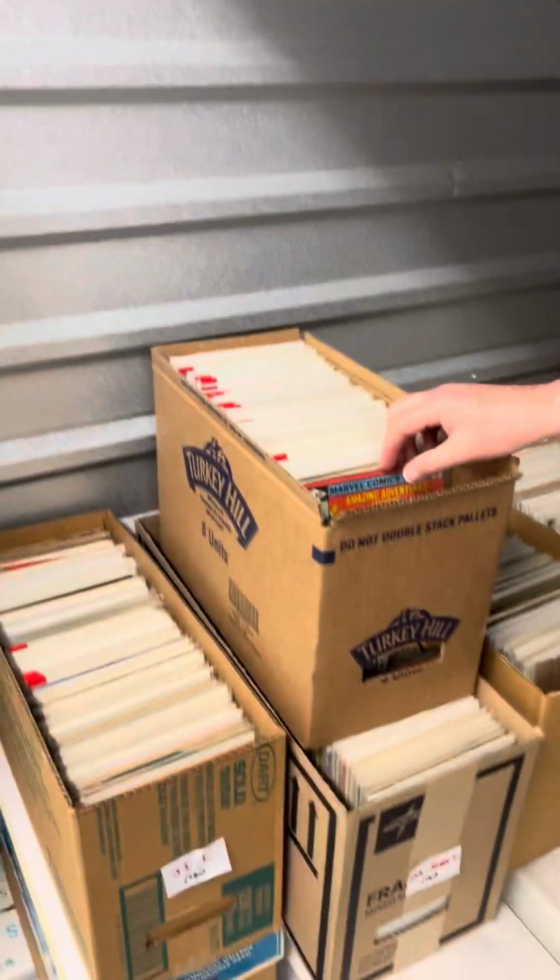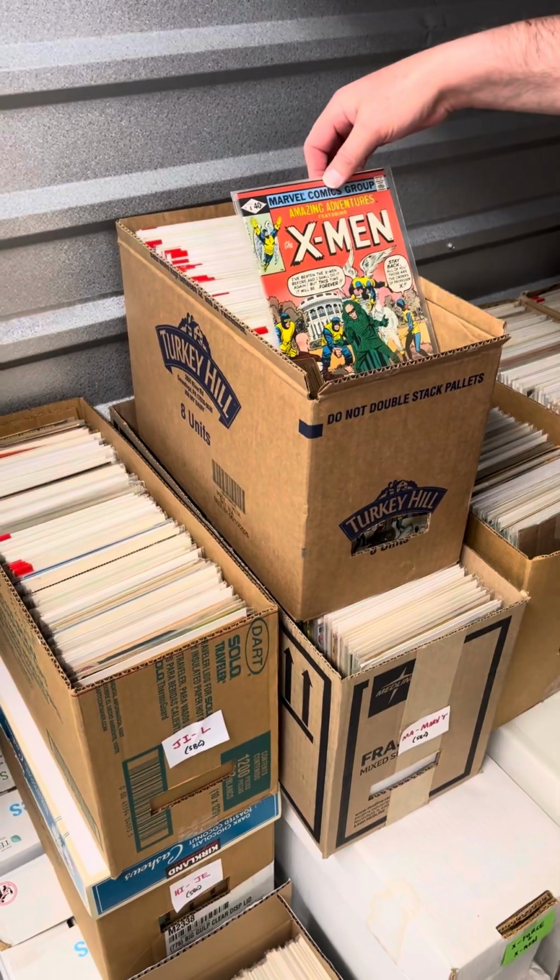This time we're going to look at the X-Men. So we're going to hit X marks the spot and see what kind of goodies we have here, all X-Men goodies. And we start off here with the reprint book.